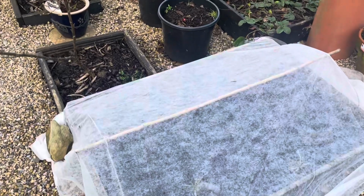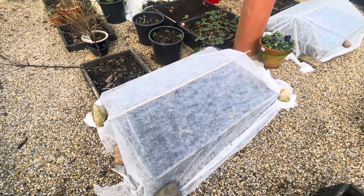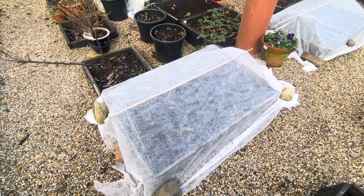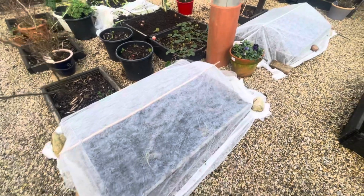In here I've got swede. They will be coming out soon, and in their place will be planted carrots towards the end of March, and that's why it's got the horticultural fleece on it. It just warms the beds up a tiny little bit.